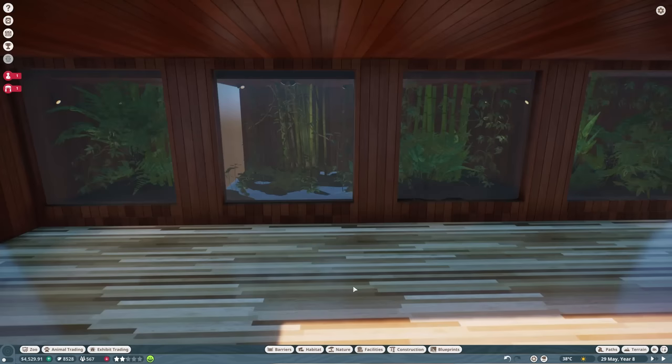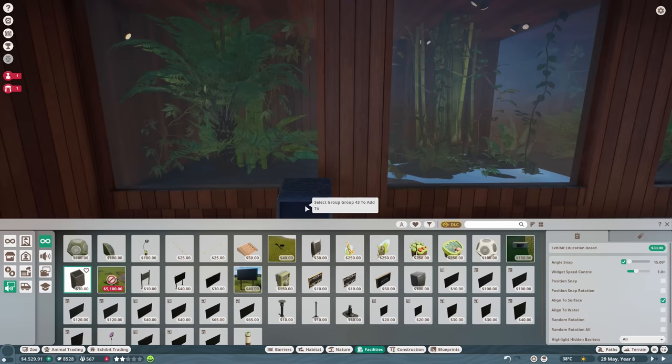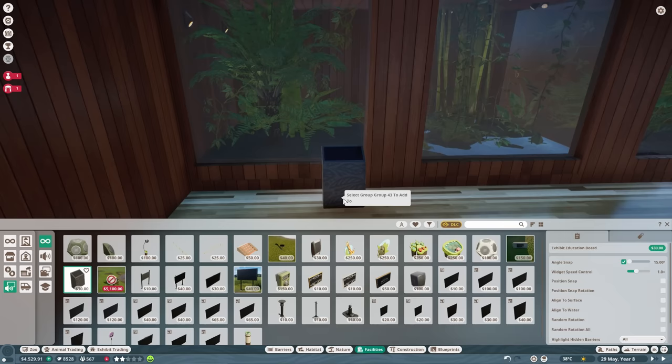Okay, we're almost done with our habitats now. Now we need to go to our media education and put on the exhibit education boards. Now I'm gonna turn off align to surface and we can just add these in all along the walls. And essentially this is gonna be like the habitat boards, but for the exhibits.